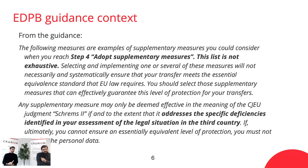The EDPB provided their own introduction. How should you situate these supplementary measures, our guidance? You've seen they had, I think it was a 6-step approach to looking at international data transfers. And the 4th step is, if you've done the analysis of which parties are involved, where are we sending the data, which data is involved, well, adopt supplementary measures. And that's why they say that's where our guidance sits. We try to give you those supplementary measures.